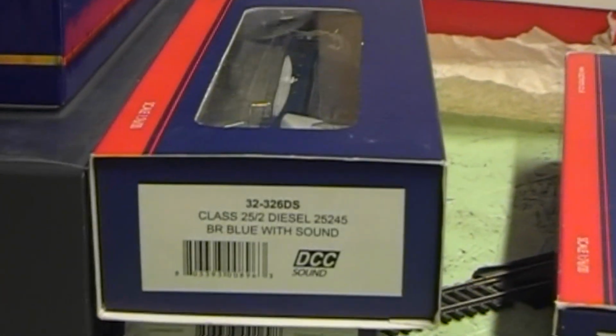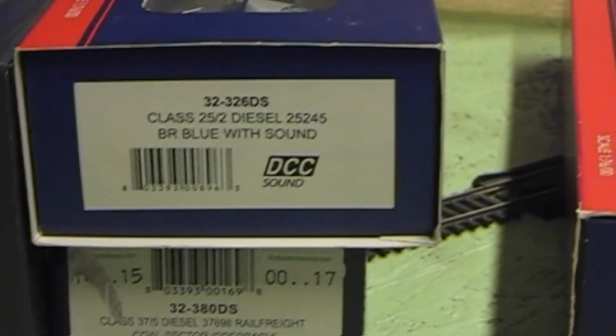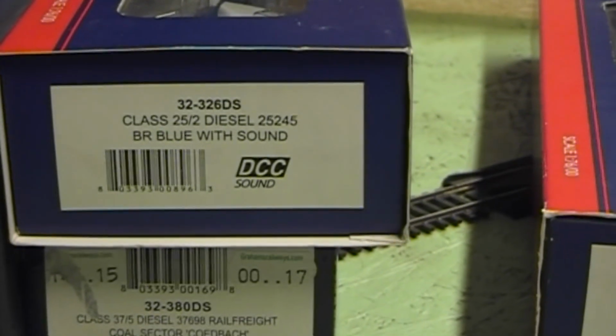And we picked up a brand new class 25 with sound, and another Norfolk and Southern SD70. Well, another Norfolk and Southern. We haven't got an SD70 I don't think, not an M anyway.